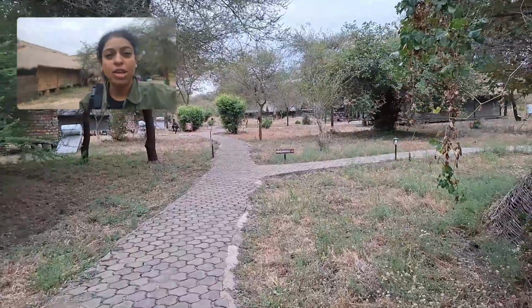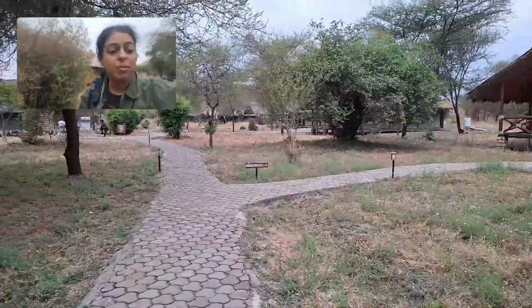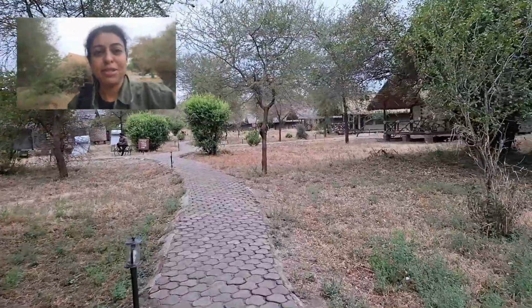The Tarangire Lodge, and we are in the forest. Actually, I'm going to my room now. That's at the end. They've named the different rooms in their own language. You can see the names here. Can't even read it properly.